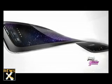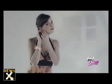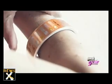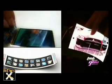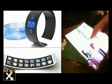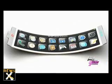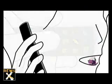Yes, from a smartphone to music players, you can bend these to your convenience to suit your style and comfort. The key technology behind these flexible devices is the thin AMOLED screens that are unbreakable and can be folded as per your wish. This flexible AMOLED display screen is an ultra thin sheet that you can't even imagine. Now we show you some of the concept designs of this technology, which of course can be the future gadgets.